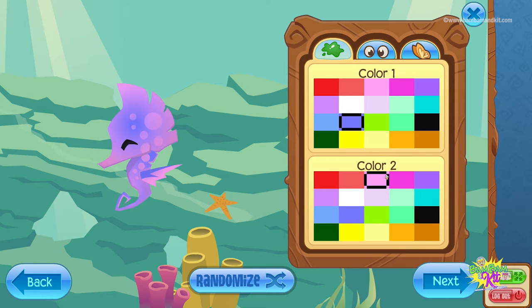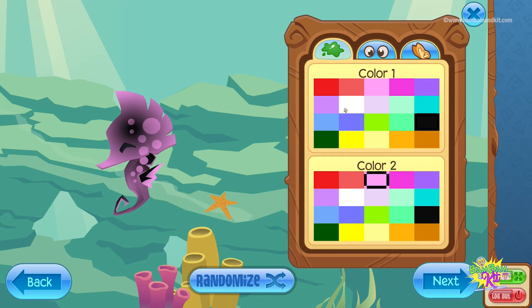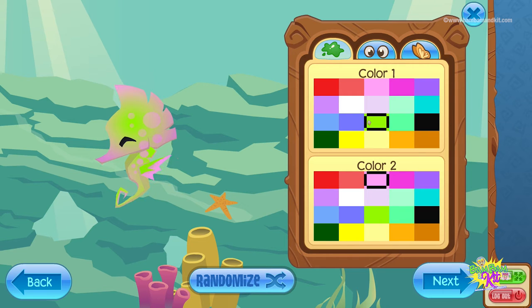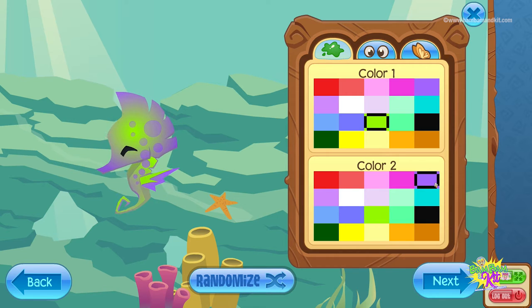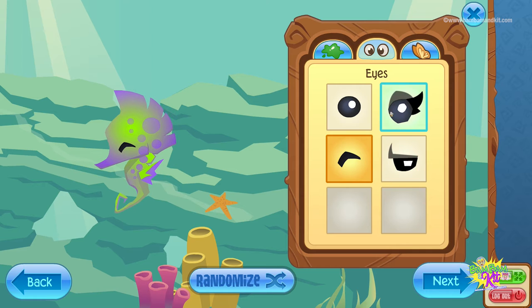I think black would do it. Ooh, black. Pink and black? Let's try green. No, a lighter. Lime green. And then let's try a little bit of blue, and a little bit of some turquoise. That's kind of cool. Let's go into the eyes. I like the closing ones. Those are cute. Okay.